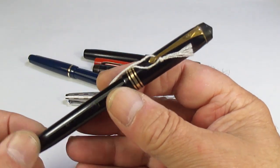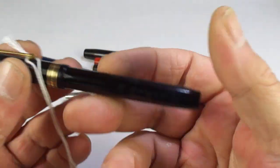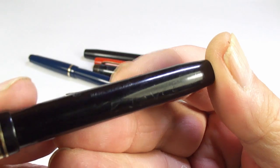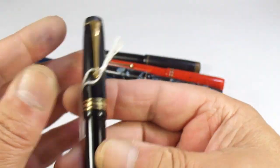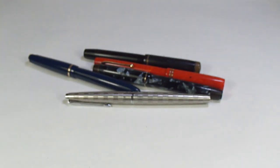Oh, a little Conway Stewart. I think this is a Conway Stewart 388. Unfortunately, somebody's literally scratched the name onto it, but there's a barrel imprint. But I'm sure we'll be able to remove that name. We'll service it, clean it, polish it, and again somebody will enjoy that nice Conway Stewart.